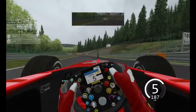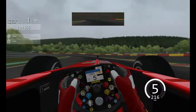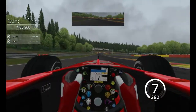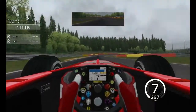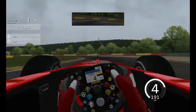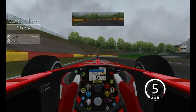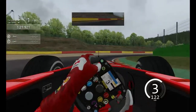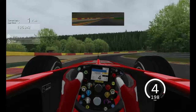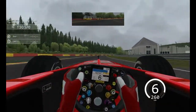Whoa. Okay, so that's kind of what I was talking about. This thing is a bit harder to control than some of the other F1 cars. And the downside to this car is that it was built before the whole DRS thing, so this car doesn't have DRS. All the other F1 cars that I currently have do have DRS, so that's going to be a bit of an issue. The concern is that these cars, V10s, look extremely powerful.